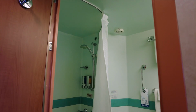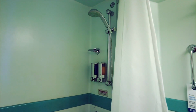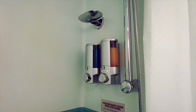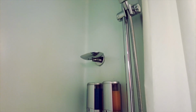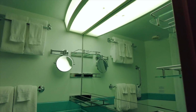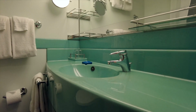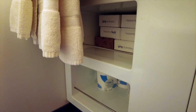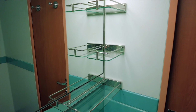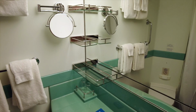Moving on to the bathroom, we have a pretty standard shower area. Inside, you'll find the wall-mounted shower gel and shampoo, and a pretty decent shower head. Below the sink, there's a tiny amount of storage, but I wouldn't plan on putting much there. On either side of the mirror, there's some shelving that's more than adequate for storing toiletries, like toothbrushes, shaving cream, sunscreen, and the like.